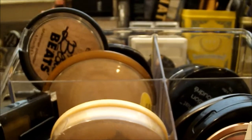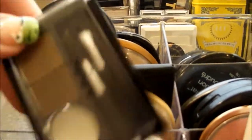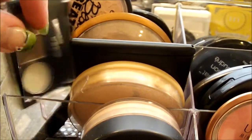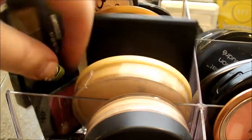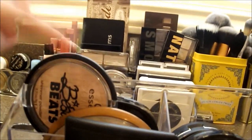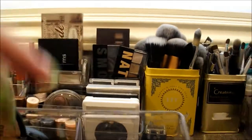So I'm still kind of testing it out, and I will be doing a makeup or breakup on that for you guys. Also, I have the NYX brow kit in here, and a little sample of the Hoola Bronzer by Benefit. In the back, I have my highlighters. So I've got Essence, Wet n Wild, and Wet n Wild.